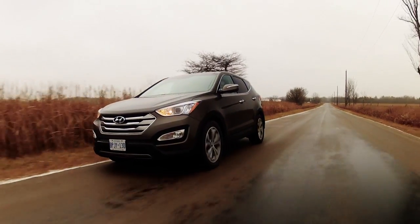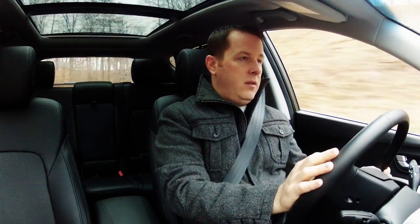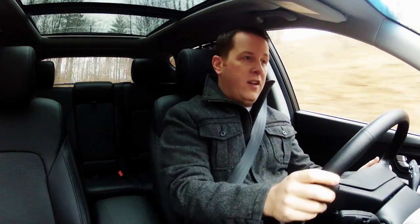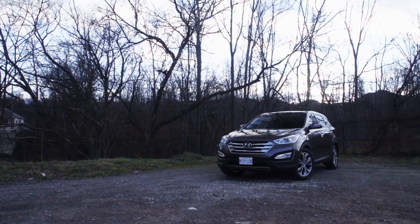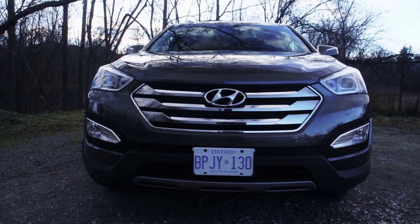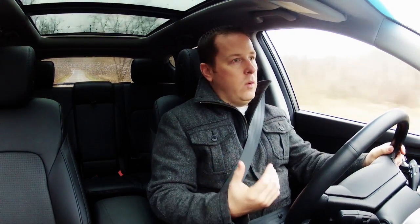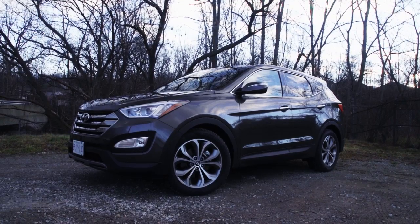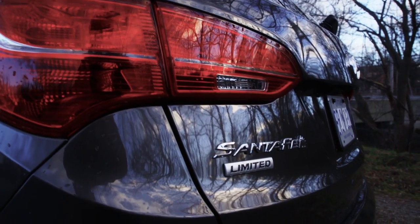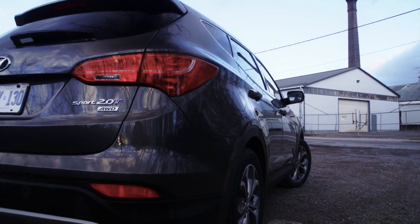This is the newest crossover in our comparison test, the Hyundai Santa Fe. And like the Toyota and the Dodge, it's a size up over vehicles like, say, Ford's ever-popular Escape. And that's a big deal for people who want space but can't afford or don't want a full-size crossover. The Santa Fe itself is actually pushing the definition of mid-size crossover. This new generation is properly large.